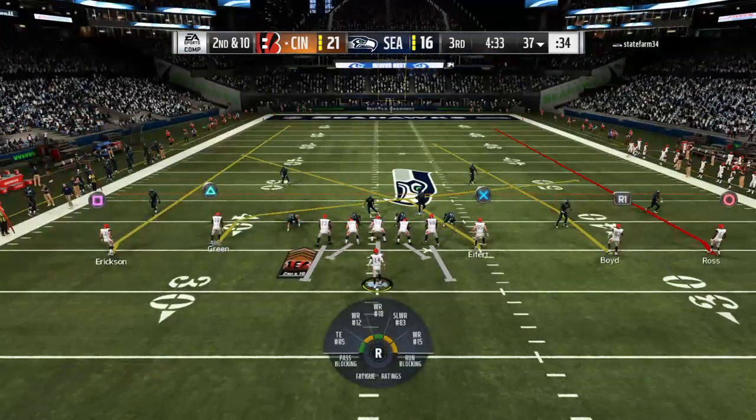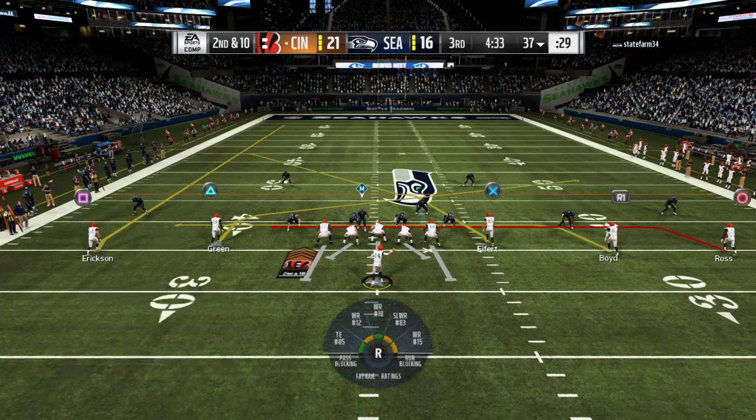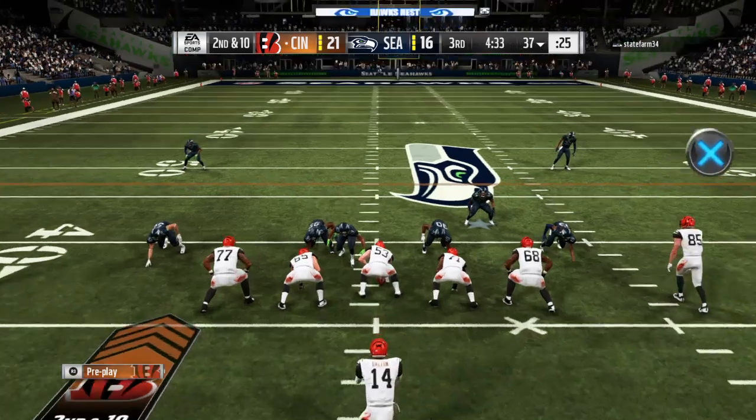Yeah, perhaps. I mean, after that incompletion, a little credit to the defense for shutting them down on that play. Maybe you try and run the football a little bit more in this spot, but they have to feel good about how they've been throwing it overall.